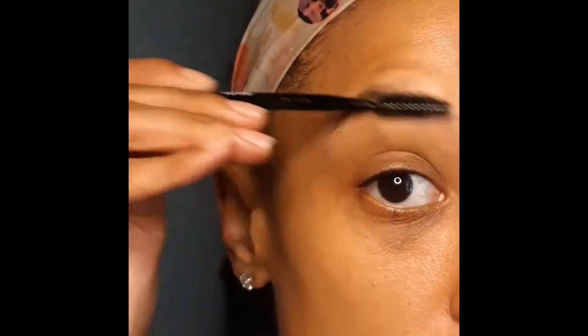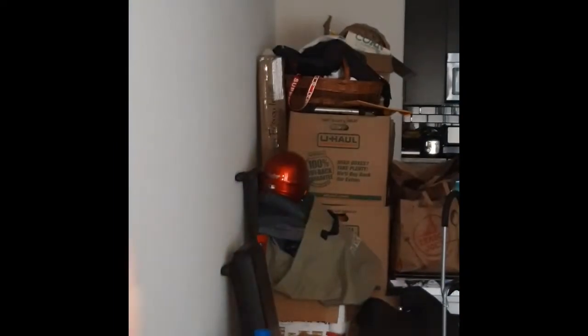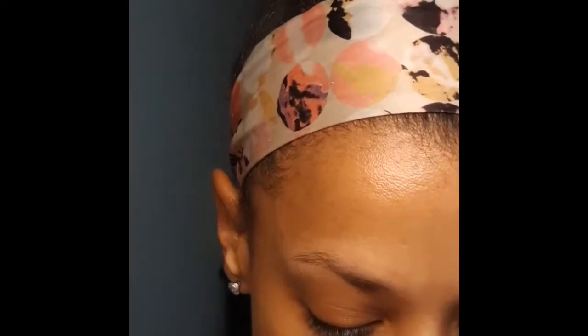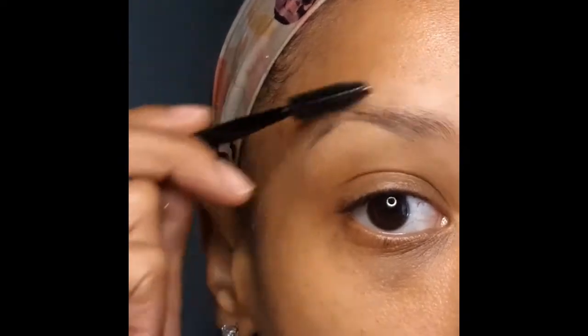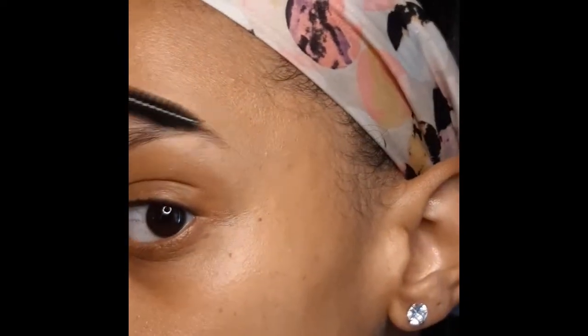So I got this Ardell eyebrow and eyelash brush that has this and this thing on the side. So, damn it. Sorry, I dropped it. Great. Dog hair, ew. Okay, anyway, so just take it on the spoolie side, brush them out the way that you would like them to go.